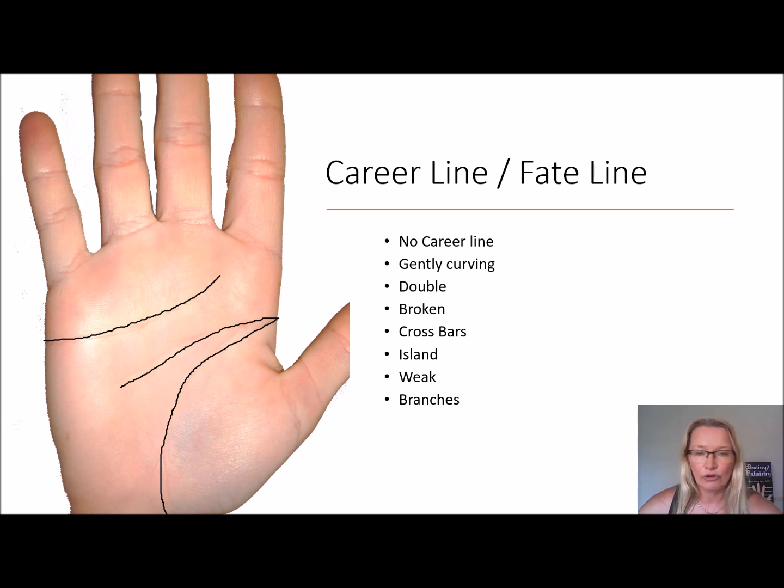So a gently curving fate line would start from somewhere like near the Mount of Moon, and it'll just curve around towards the Mount of Saturn. What that often shows is that there is a gradual change in the career, and the career might not start as anything strict.